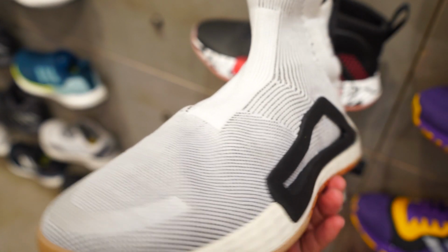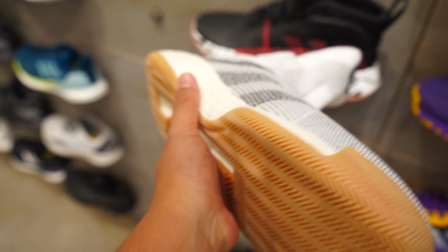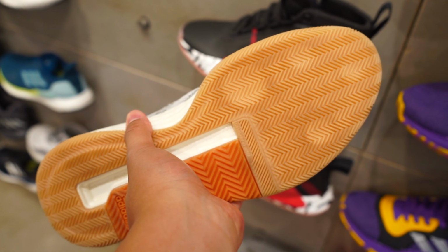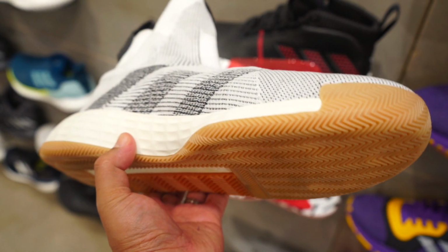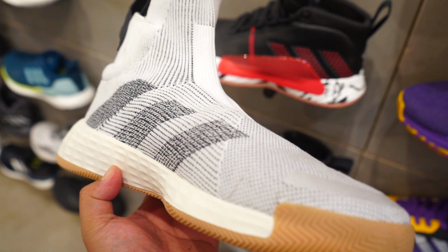You have also a different kind of midsole. It's not bounce technology or Boost. They are calling it a Lightstrike midsole. So there you go for 9,000 pesos. If you like the design, clean, minimal, simple, go for it. 9,000 pesos, I think it's not that bad.